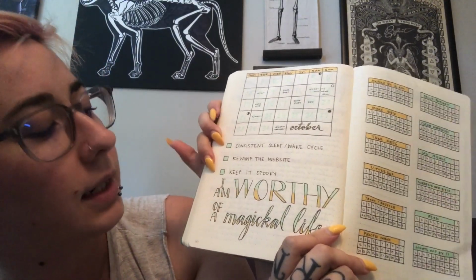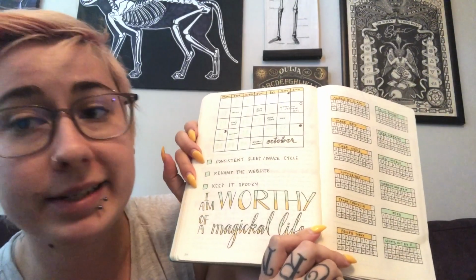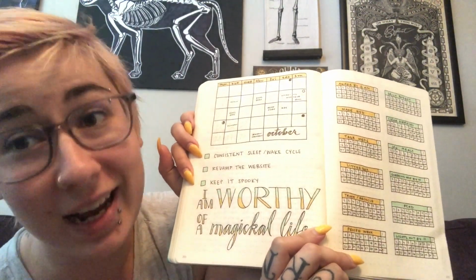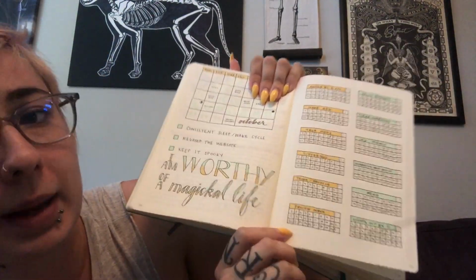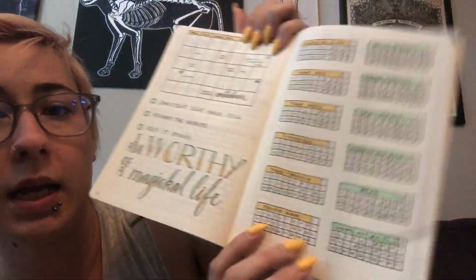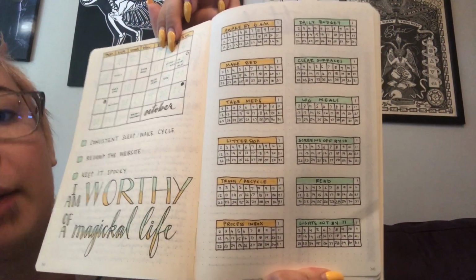Revamp the website and keep it spooky, which is more like a general thing about that intention I set as far as just enjoying Halloween time while it's here. And then my mantra for the month is I am worthy of a magical life. So that is how that turned out. And then here, and you can see I bent the page a little bit when I was erasing my pencil marks, but these are my habit trackers for the month.